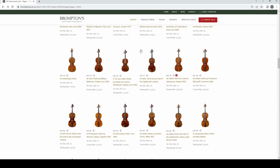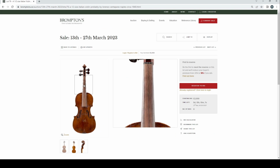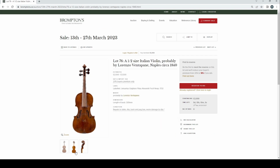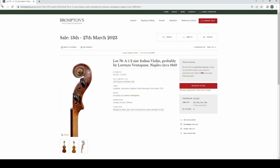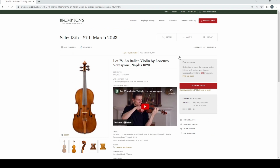Half size, another half size Italian violin, probably by Lorenzo Ventapane. Let's have a look. We don't see half size violins that often, so why not? Let's have a look at another one. This one does look a bit curious. Cool scroll on that. Another Tyrol violin.